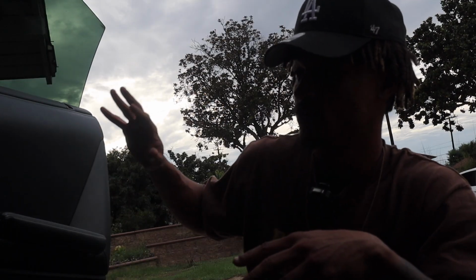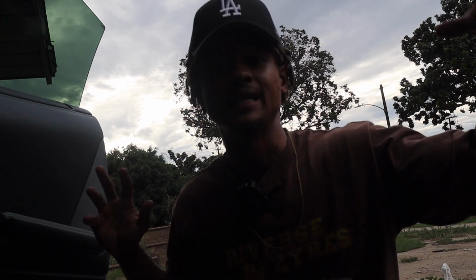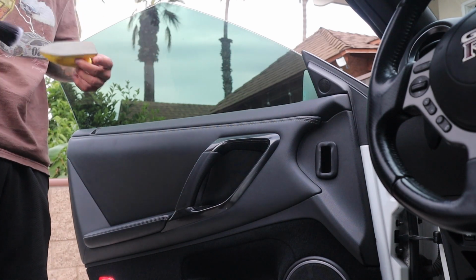Next step that I usually do, and remember guys, this is my preference on the way that I detail. I usually like to start with the door panels. So I'm gonna go ahead and I got all my stuff and brushes ready for the door panels. I'll do both door panels, and then I kind of work my way inside. As far as door panels go, a couple of tools that I use. It just depends on what the job's gonna be.